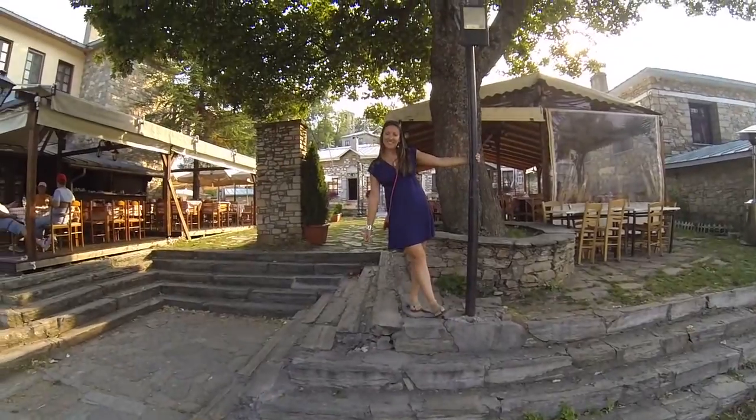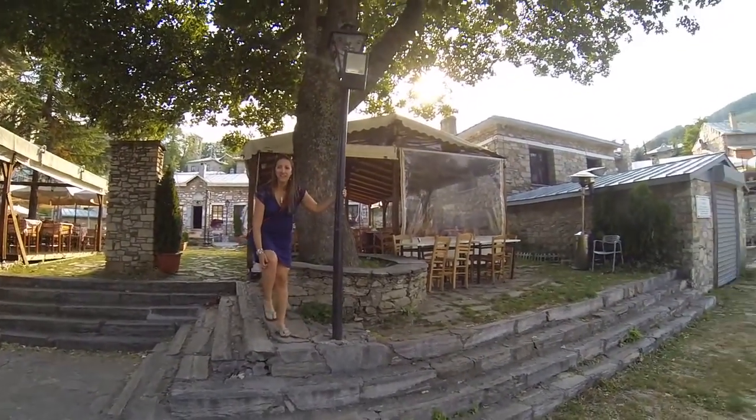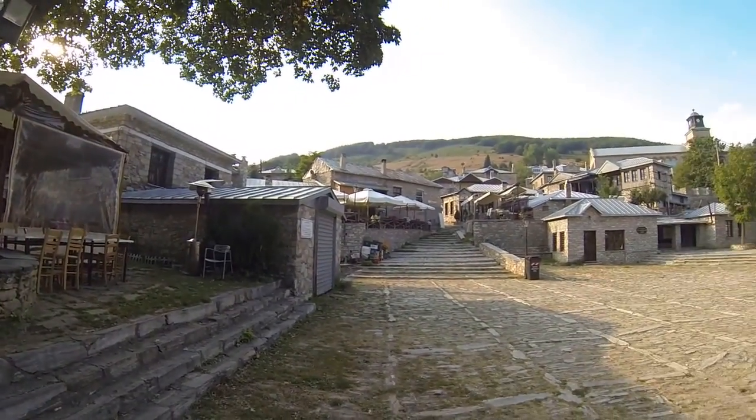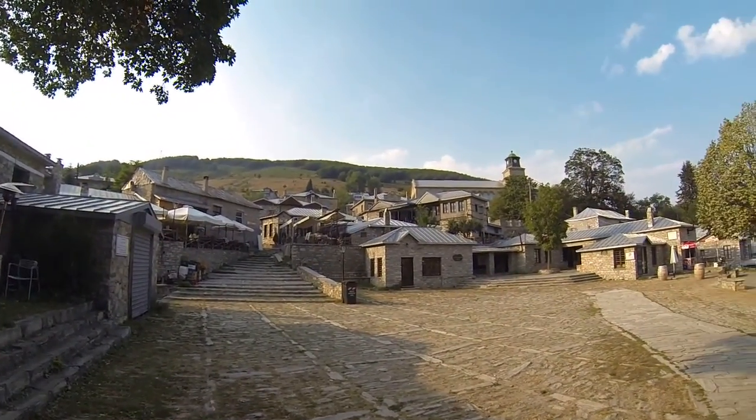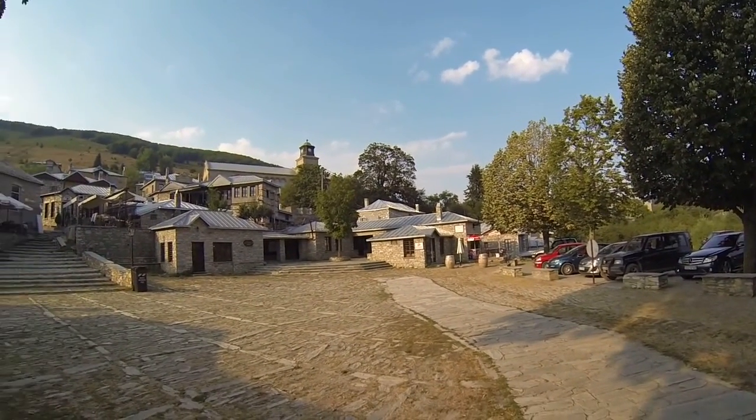All right, here we're at the town center of Nifail. Yeah, we got the rest of the village here and the church in the background. It's gorgeous.